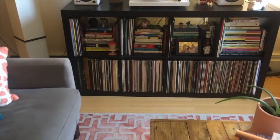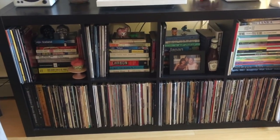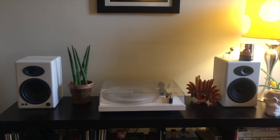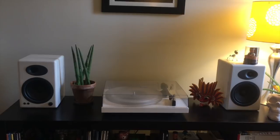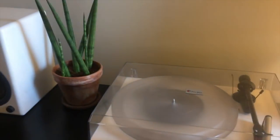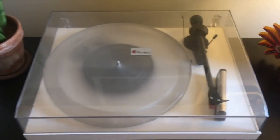So it's one of those IKEA things with records all on the bottom, and then just some pictures and books and stuff, and then my Project Audio turntable, and then audio and my speakers, just some more plants. That's my turntable with my acrylic platter.